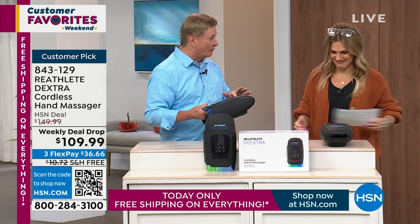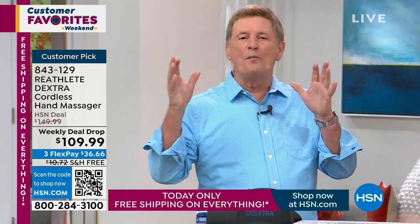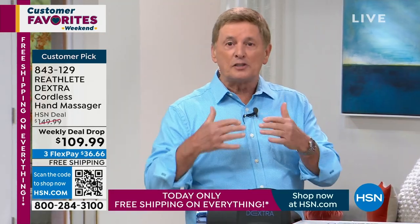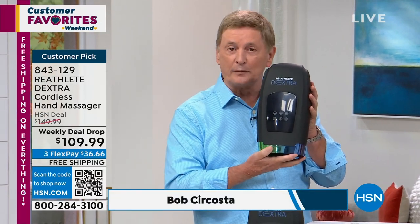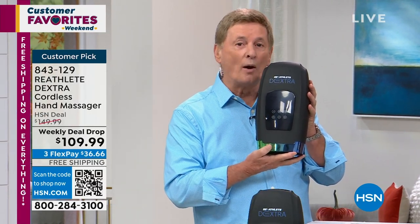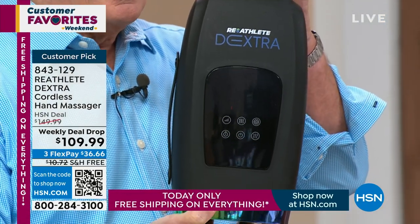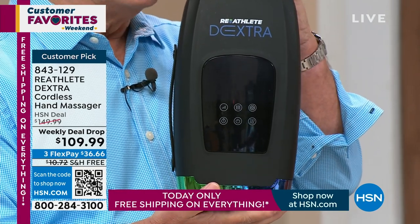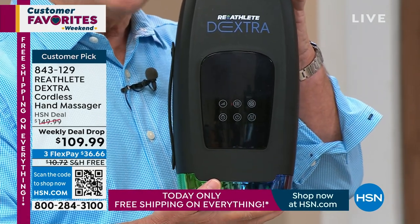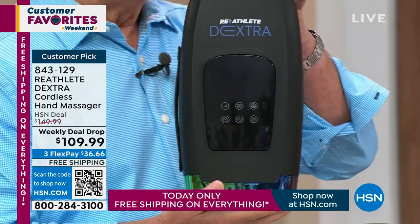Well, this is the way to get it, through your hands. I'm excited. No question about it. You know, our hands hurt for so many different reasons. And this product is all designed to give us some relief. Like Valerie was talking about, relief not just one way, but four different ways. This is called the Dextra. And they named it from the word dexterous, which means the ability to effectively use your hands. Well, now you're going to be able to get the relief that you're looking for with the Dextra.